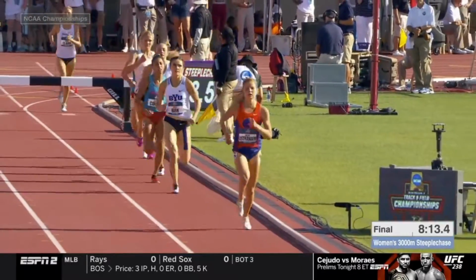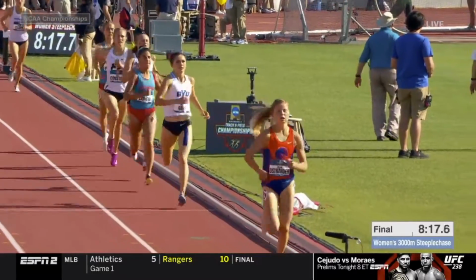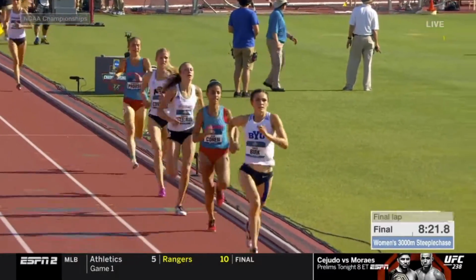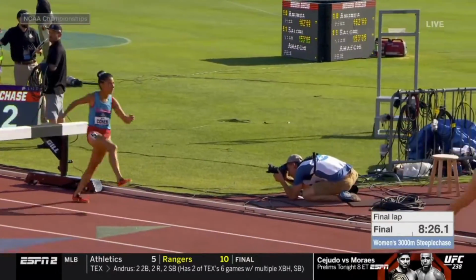So Allie Ostrander, who will be running the 5,000 meters later, would love to win her third title with as little effort as possible. As we come to the bell, she has about a 12-meter lead. Erica Burke from BYU also ran a very smart prelim.